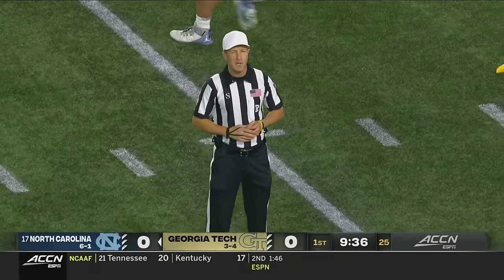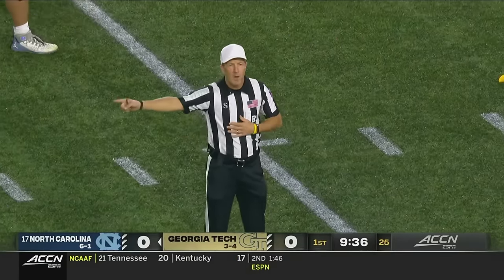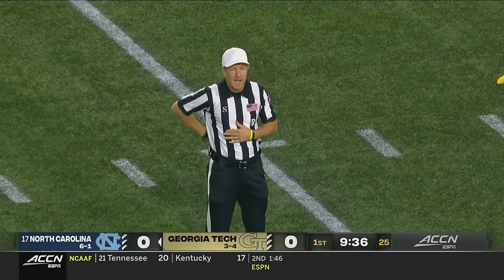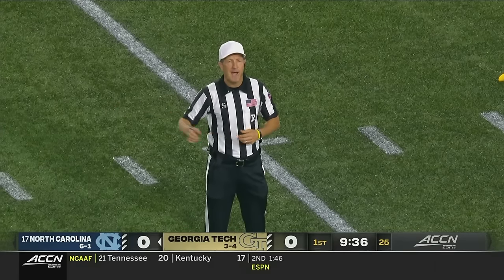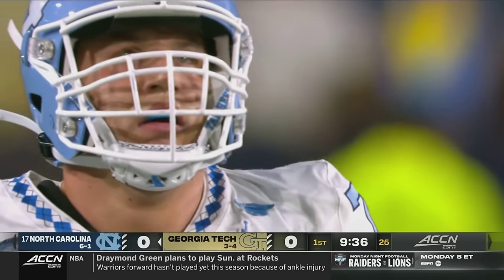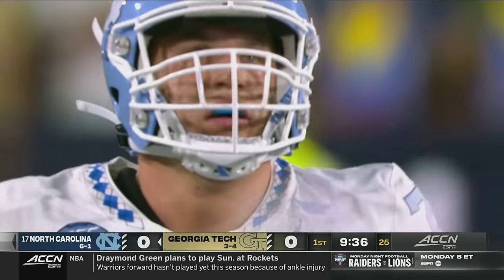There are 2 fouls on the play, both on the offense. Holding offense, number 75, a penalty's declined. Illegal forward pass, offense number 10, throwing a pass beyond the line of scrimmage. It's a loss of down, 5-yard penalty. The play's under further review.